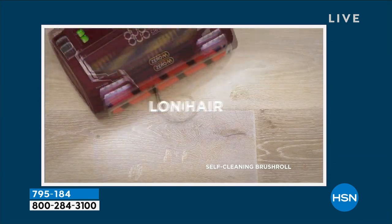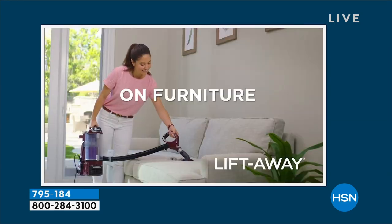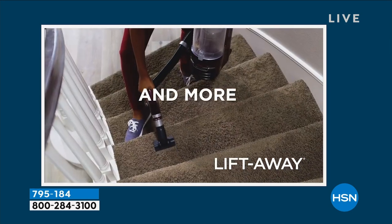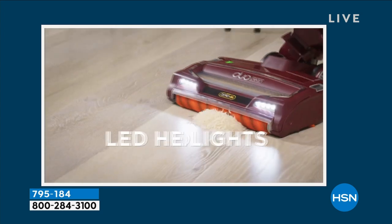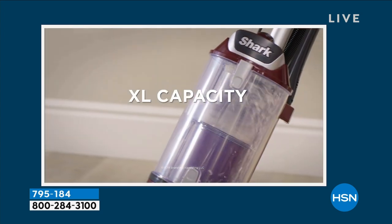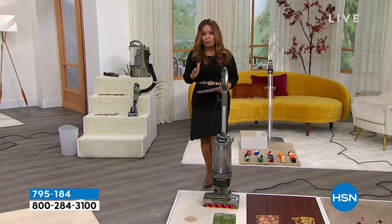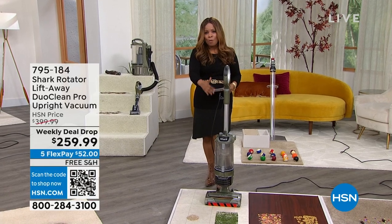So when it comes to your carpets and your hard floors, high pile carpets, low pile carpets, there's only one name that comes to mind, and that is Shark. We get to offer to you one of the most remarkable values in a Shark vacuum cleaner. This is a pro upright vacuum cleaner that we are sharing with you at a weekly deal drop of $140 off. I'm Marlo.